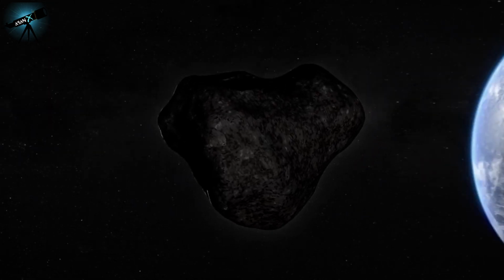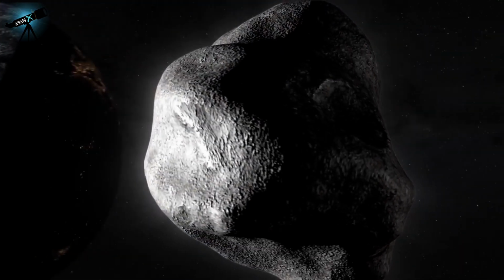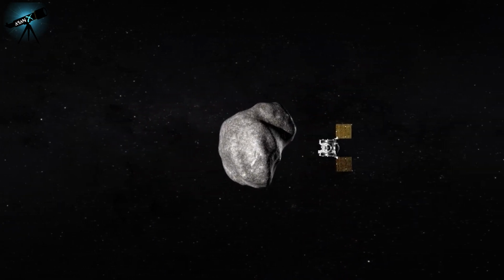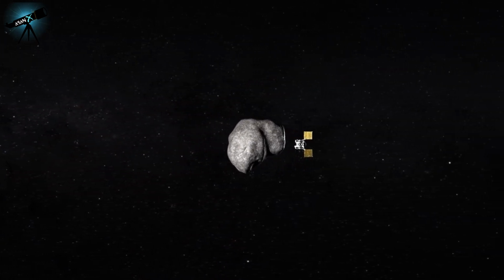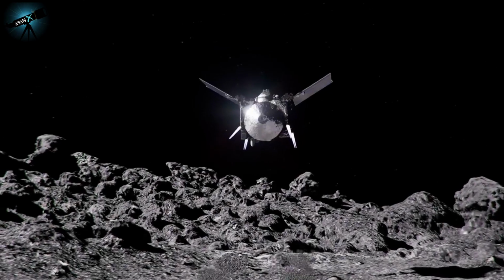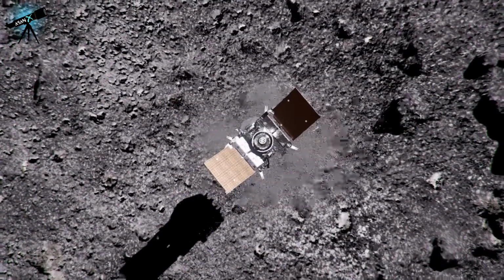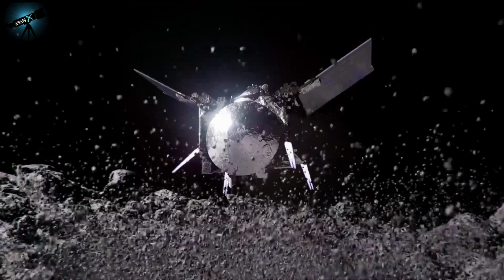Beginning in 2029, it will chase down and investigate Apophis, a 1,200-foot stony asteroid destined to make an exceptionally close flyby of Earth. After 13 years in deep space, at the start of a new decade alone on a new world, the journey will continue.